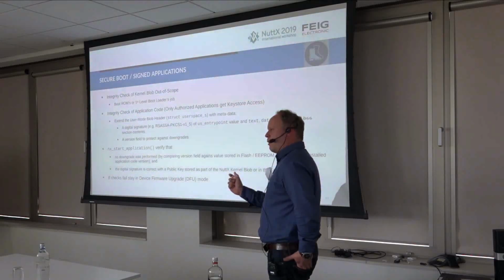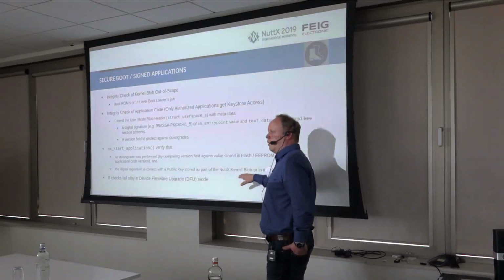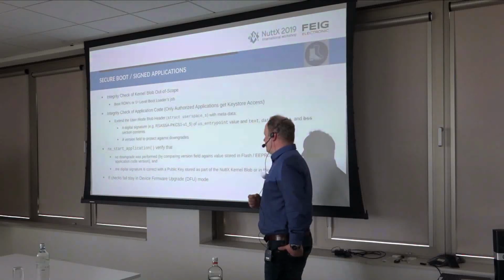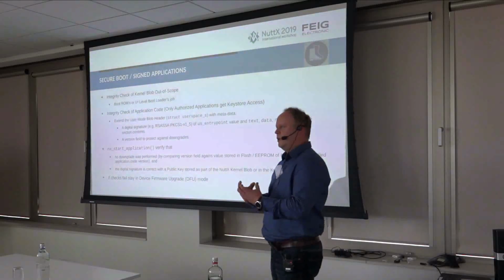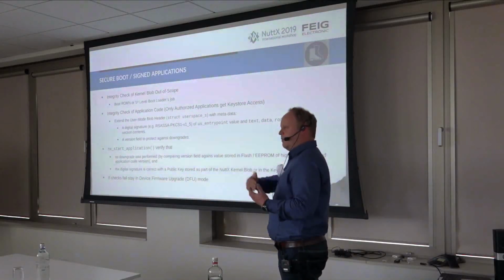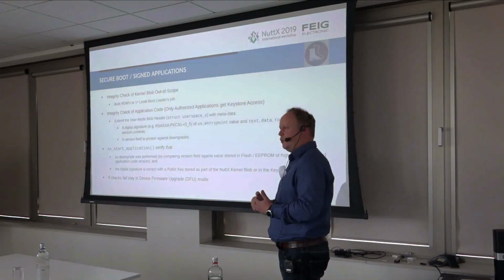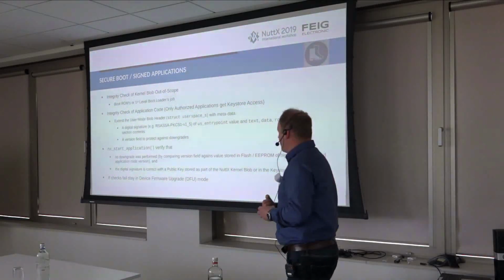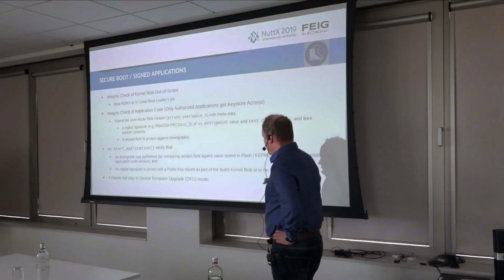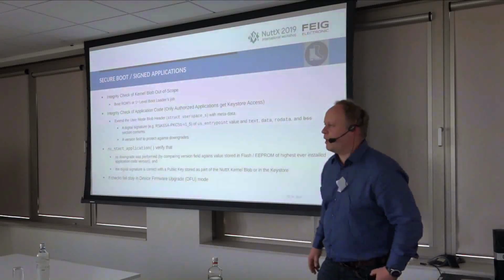So you can compile the RSA public key into the NuttX binary, or if you have a key store, then you could also put the RSA public key into the key store and make NuttX use it. So this basically makes sure, I mean, there's this key store on the device, and as soon as an application gets onto the device, it can use the keys for the intended purpose, but by signing the application, you make sure that only the correct application gets access to the keys. Okay, and if the check fails, then the device could stay in device firmware update mode so that it can be recovered with a new application.